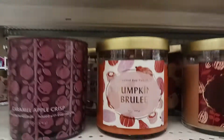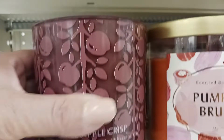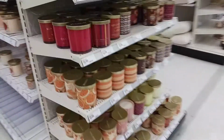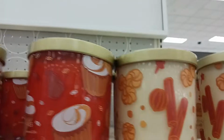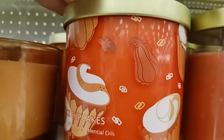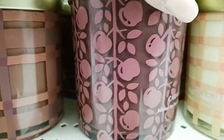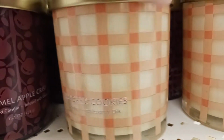And then I went over to the candle section. Now I was looking specifically for something like pumpkin spice, something a little not as complex, I guess you could say. But I just kept looking and looking and smelling, and I'm like, I don't know. But the jars and the prints on the jars, I was so drawn to them. And like I mentioned, the designs on these candles are absolutely beautiful. They're perfect for fall.